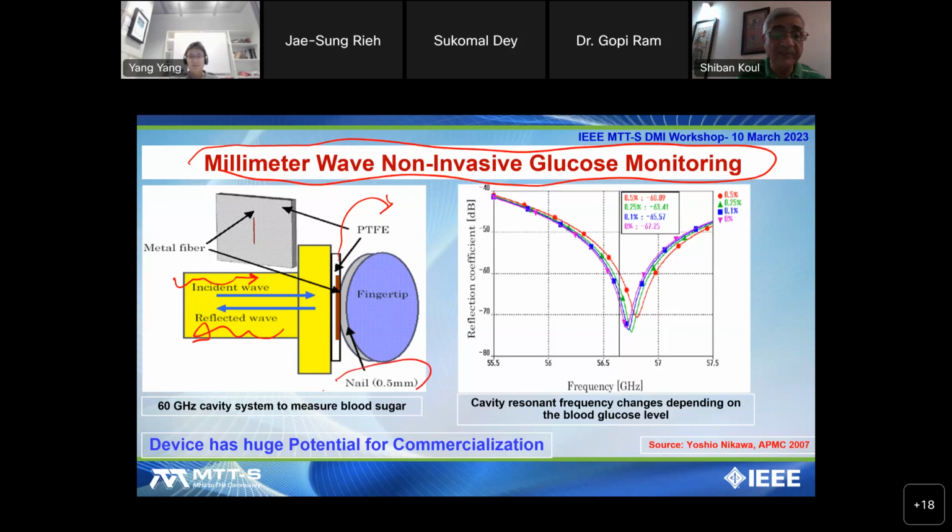Nail is 0.5 millimeter. Now the incident signal is incident on this, and the reflected wave basically comes back depending on the glucose level in your finger. And this is a 60 gigahertz cavity system. What happens at different glucose levels? The resonant frequency of this cavity changes, and we can very easily, using the computer scientist, calibrate it and display the results directly onto a console.